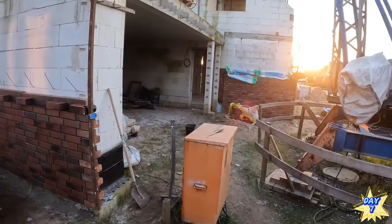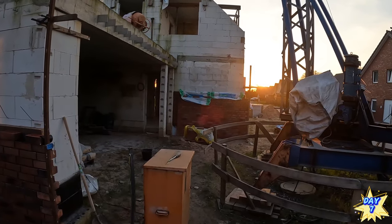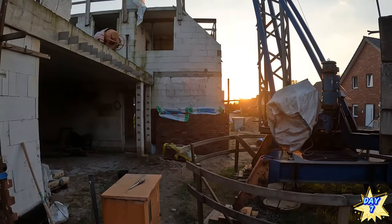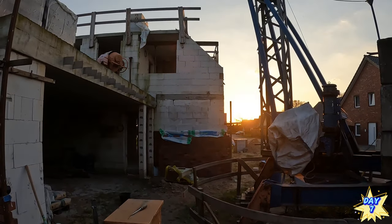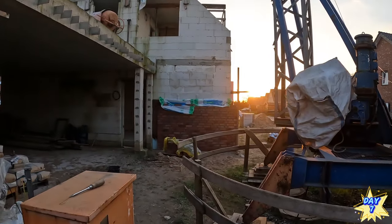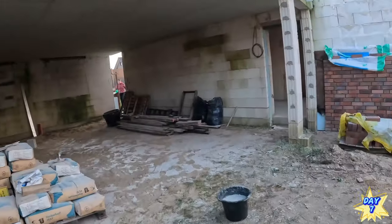Look at this beautiful sunset, guys. I'll try to take a photo of this sunset. It's the best sunset view when you go up to the top, right to the top, and view the sunset. Right. Clean up time before we go.